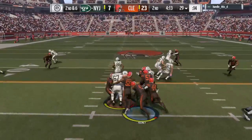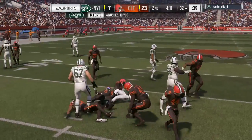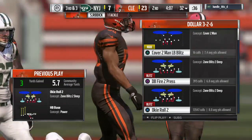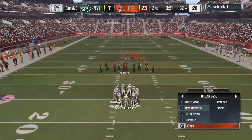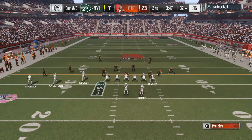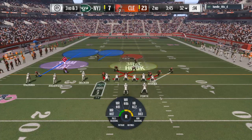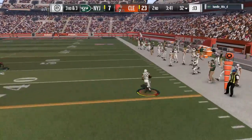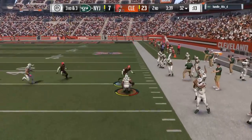On second down, Forte. And he'll slip his way up across the 30 to the 32. 3 yards is half of what they needed. Now can they get the other 3 here on third down? On third and short, they'll try and pick it up through the air. A dump off to Forte.